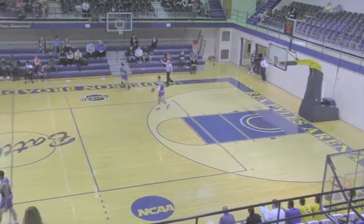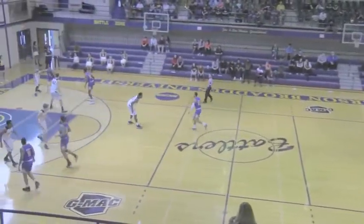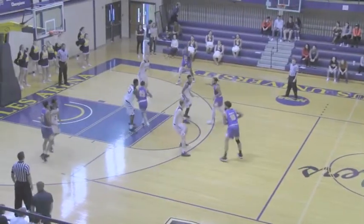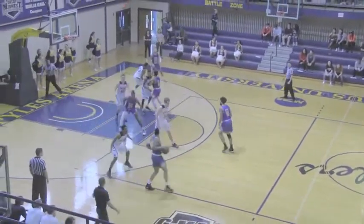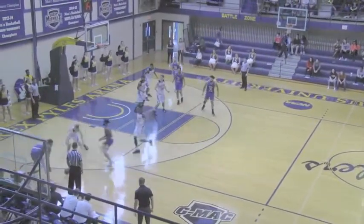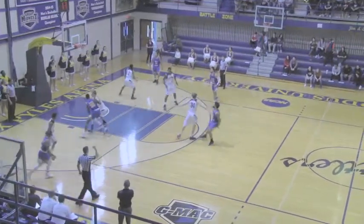Bo Cook, the inbound, gives it to Mills. Mills now working his way across the court, calls out the play for the offense. He gives it to Willis. Willis can't control the ball, but he finally picks it up. Now he gives it to Bo Cook, top of the key. Davis now with the ball. He's driving, kicks it back out to Willis. Second pass, Willis couldn't control. Now Mitchell with the ball, gives to Bo Cook, top of the key for Bo Cook.